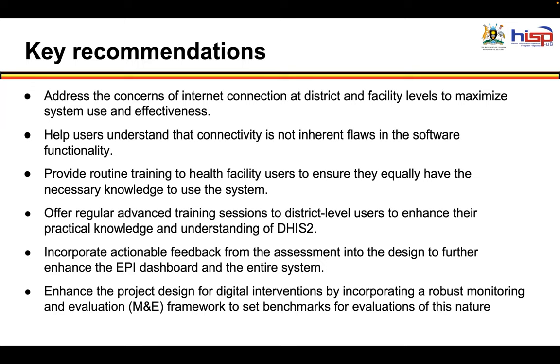We also think that it's important to have regular advanced training for district users, because most times we're really focusing them on how do you analyze data, but sometimes they're interested in how do I configure my indicators and be able to analyze data.